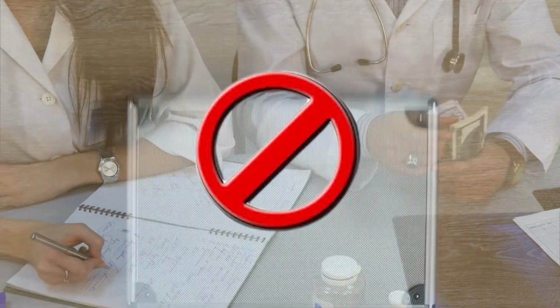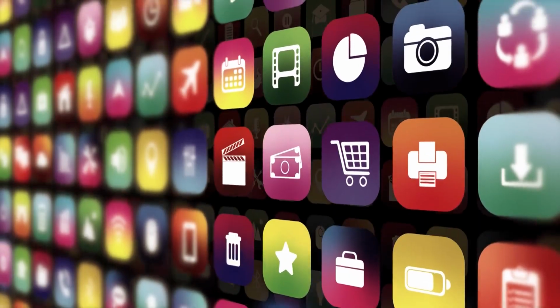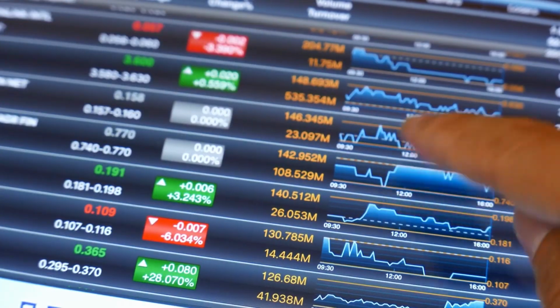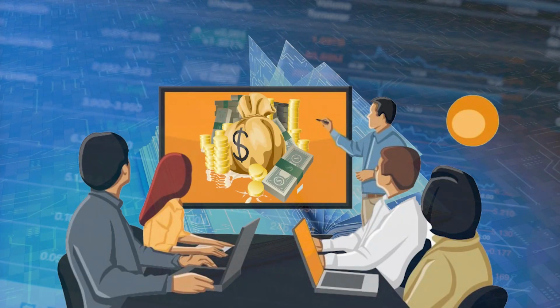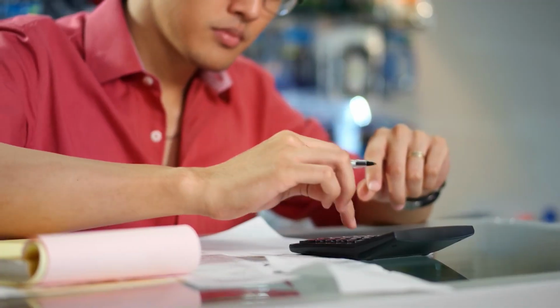Tracking expenses doesn't have to be a cumbersome task. With the plethora of budgeting apps and tools available today, managing your finances has never been easier. Many apps allow you to link your bank accounts and credit cards, automatically categorizing your transactions and providing detailed reports on your spending patterns. With this information at your fingertips, you can make informed decisions about where to allocate your funds more effectively.